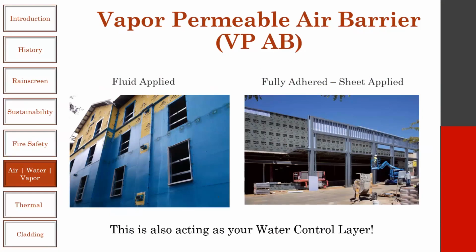I'm going to get a very consistent perm rating out of this because I'm sticking it to my sheathing. The difference is in fluid applied, I am depending on my applicator to determine what my perm rating is going to be. As he sprays the side of that sheathing, there are going to be peaks and valleys, so my perm rating is not as consistent.